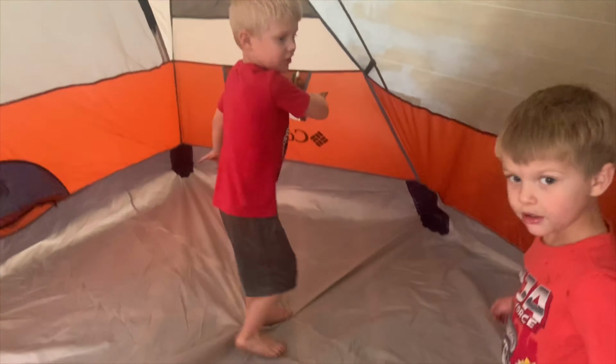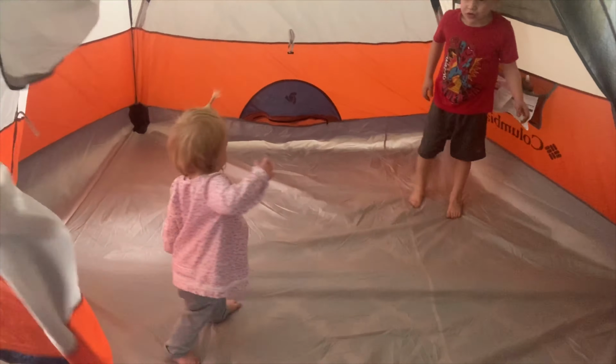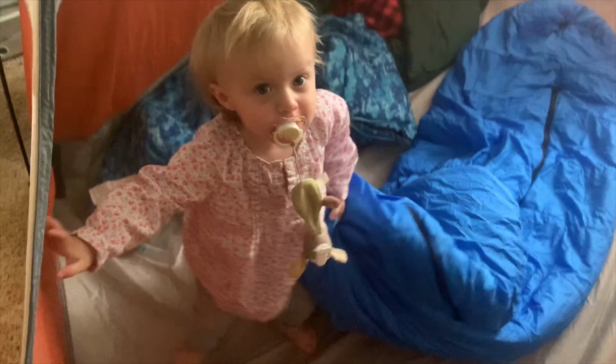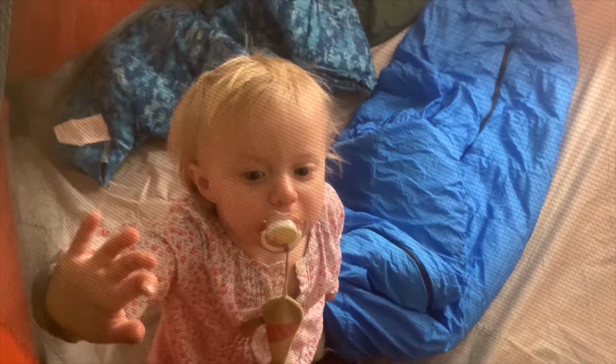Can I have a tour of your tent? So this is the playing side and that's the sleeping side? You're so cute. You're just snuggling in here all by yourself?